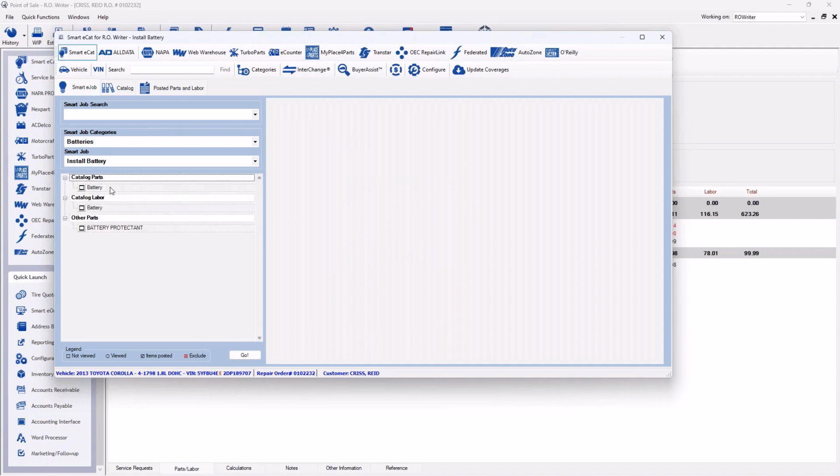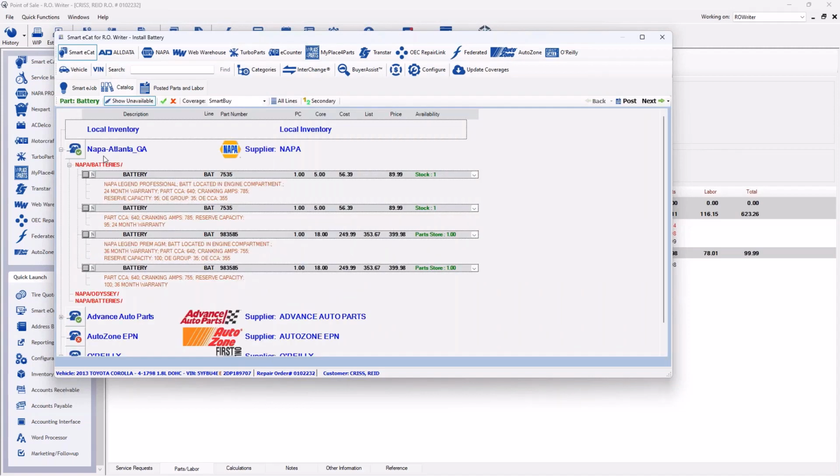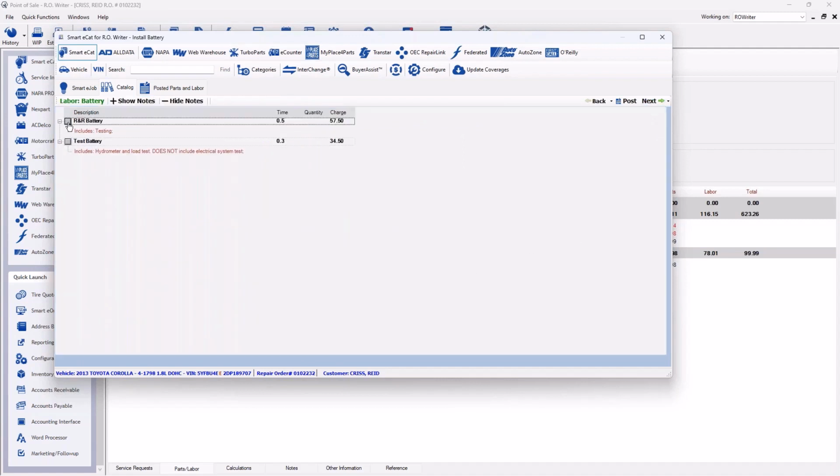install. You'll notice it's going to go for my part and my labor, and I've got mine built to include the protectant as well. And then we're going to tell it go. Again, I can see the fact that I have both these batteries. Well, it's the same battery. I've got this battery on the shelf ready to rock and roll. I'm going to select it, tell it next, and grab my labor. Again, look at your red. This includes the testing, so I don't need to go back and grab this. It's already included in this labor.